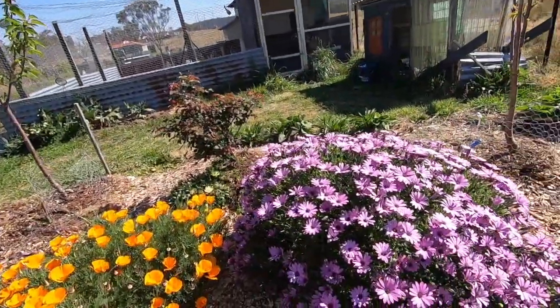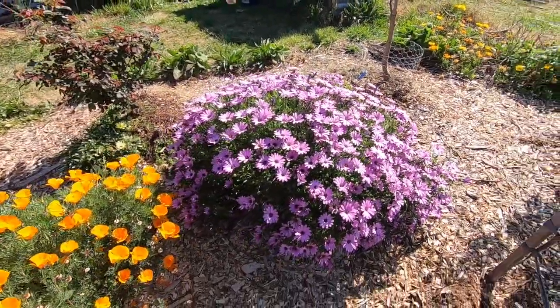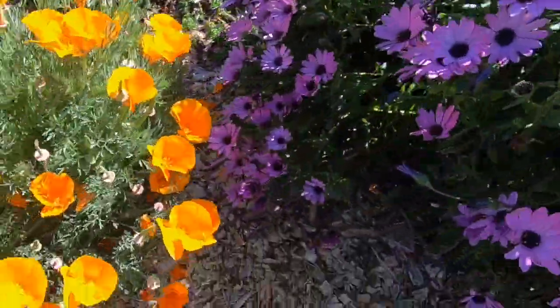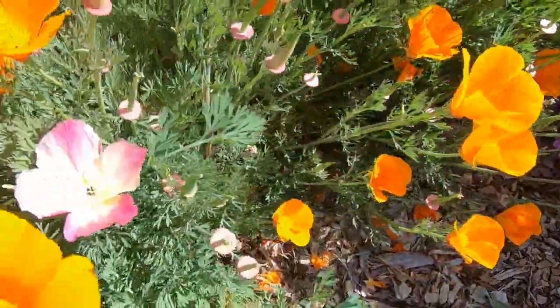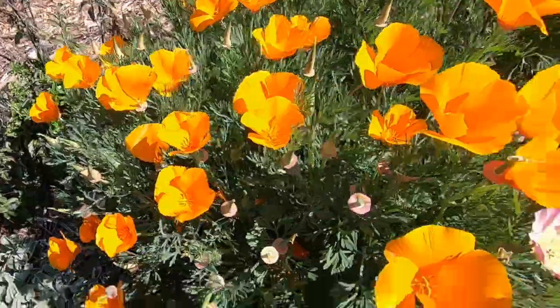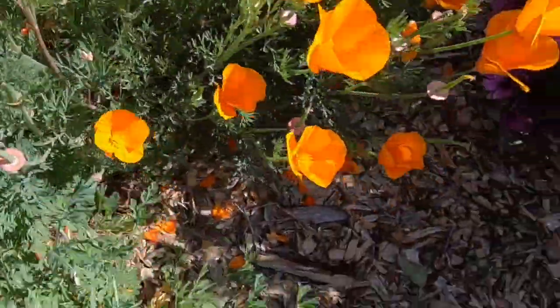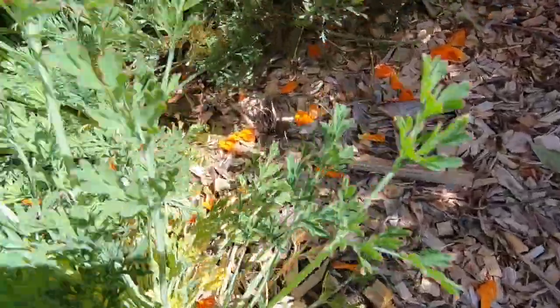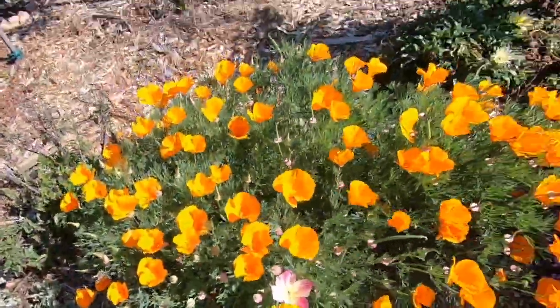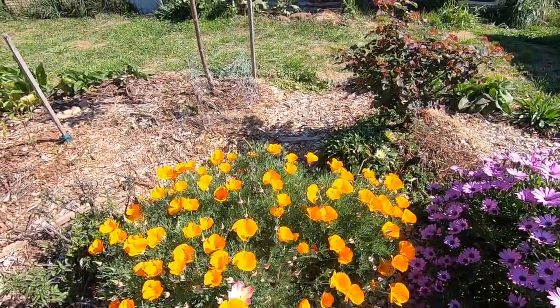And the African daisies are just gorgeous. Wow, they are so pretty. And California poppy. And I grew this from seed too, so I'm pretty happy about this. And in amongst it, look, there's a pink one. Is that a different plant? Yes, it's a different plant. So there's 3 or 4 plants here, so there'll be different colours.